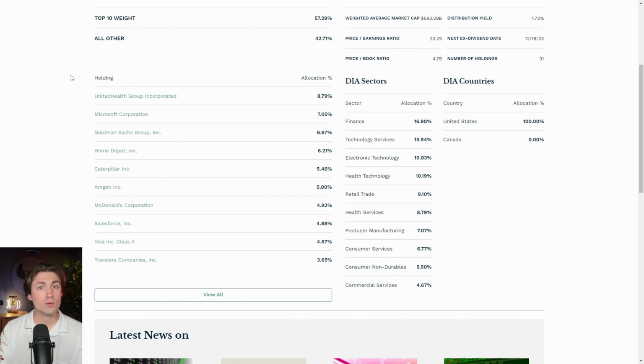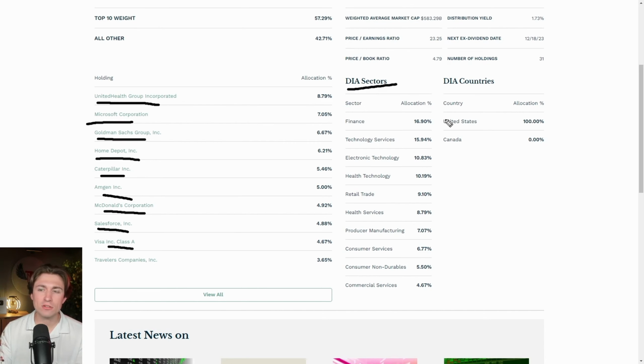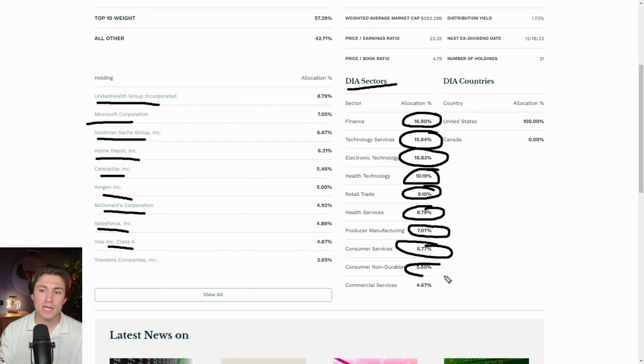I'll show you some of them. So when we take a look at the concentration of this type of index, what we can see is that United Health, Microsoft, Goldman Sachs, we have a much more diverse list. And we can see that in the sector allocation. You can see finance makes up a big chunk of this, technology services, electronic technology, health technology, retail trade. What we can see here, and the point that you need to understand, is that this is not nearly as concentrated in the high risk area that is technology.